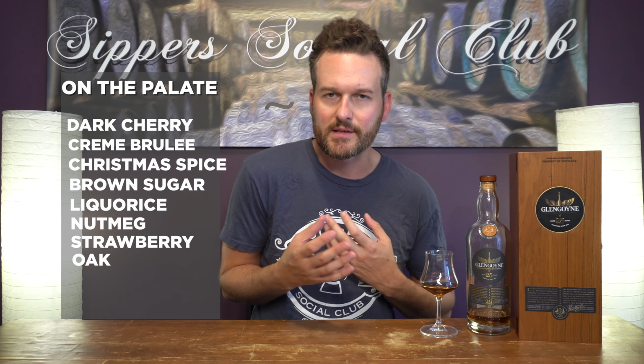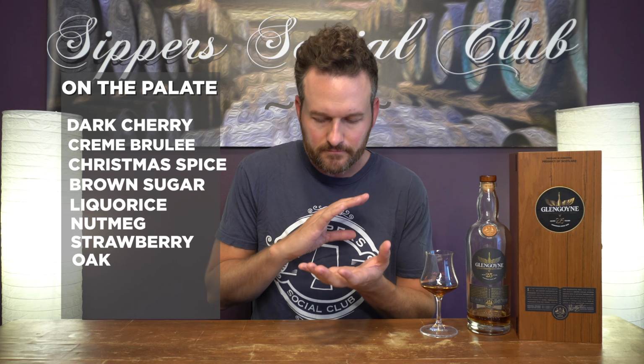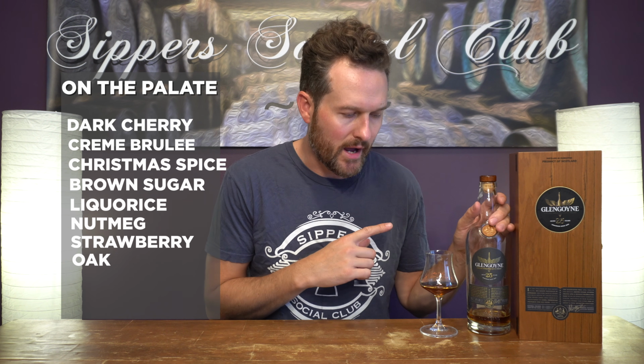Again, kind of like a sweetness, like a licorice kind of sweetness on the finish. Very nice. So again, very well balanced whiskey. I really enjoyed the sweetness, the berry fruits, and the spices all kind of came together very nicely. Very subtle on the oak, very well integrated. This bottle's been open quite a while.